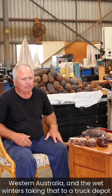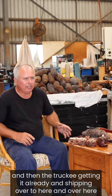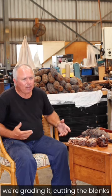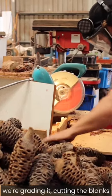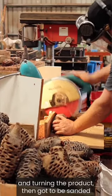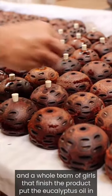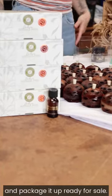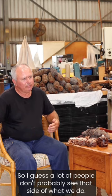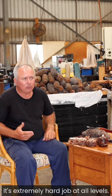taking that to a truckie's depot, and then the truckie getting it all ready and shipping over to here. And over here we're grading it, cutting the blanks and turning the product. It's then got to be sanded, and a whole team of girls finish the product, put the eucalyptus oil in and package it up ready for sale. I guess a lot of people don't probably see that side of what we do. It's an extremely hard job at all levels.